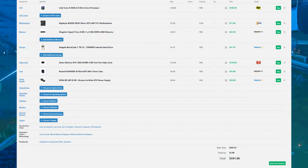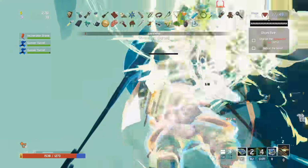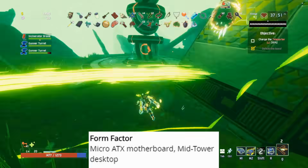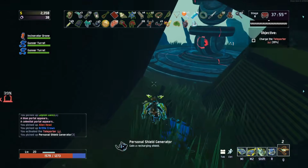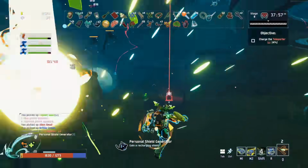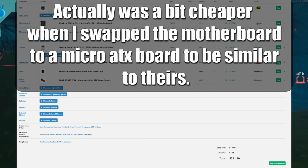So I decided to take the Ranger M Micro ATX case because on Alienware's website it says that it comes with a Micro ATX Intel board. So I don't really know. I just decided, why not go with one of the cheaper Micro ATX tower cases and just see how much it gets the price down to. And now it is at $621.